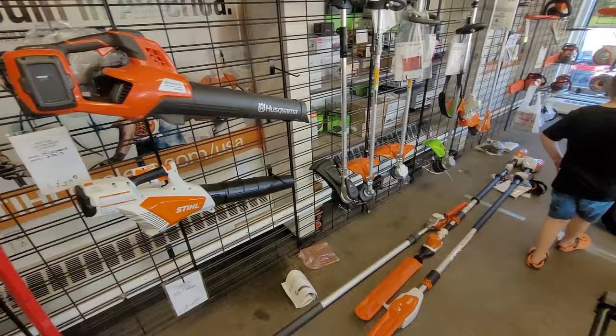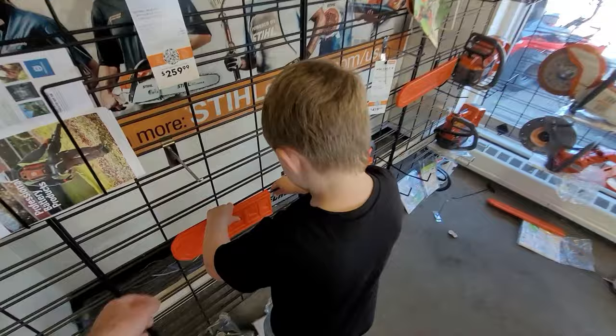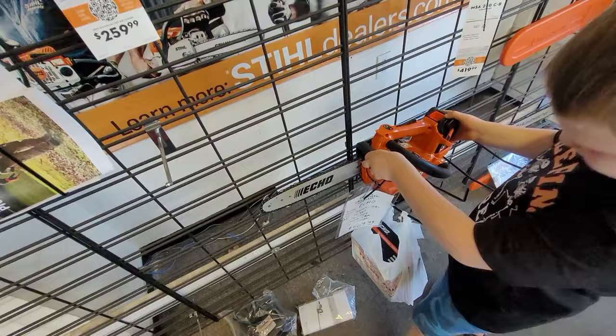Blue button. Normal blue button. Oh yeah, here's the baby saw. Look at how baby. The chainsaw. So baby. That's true. Yeah. We need to get this for me. Yeah. That is your size though.